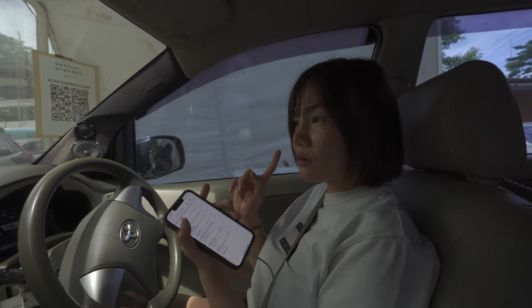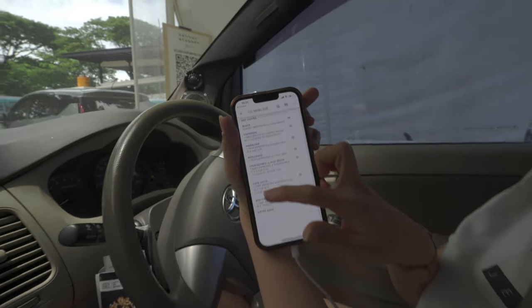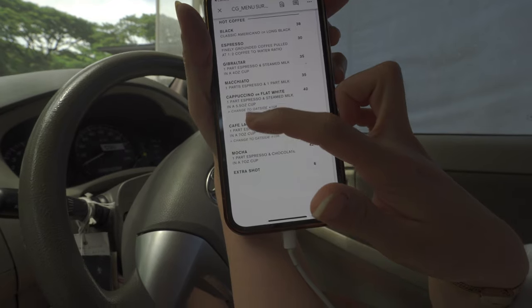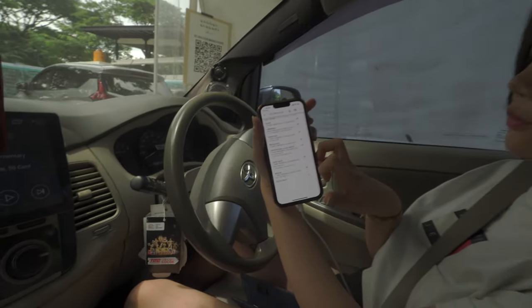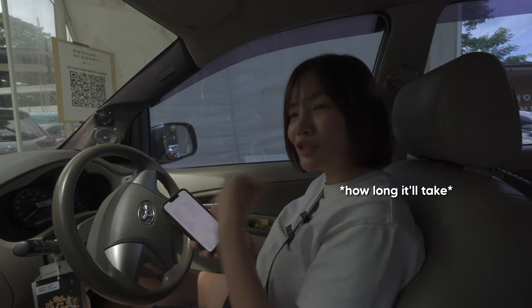I ordered flat white instead of a latte. The difference between cappuccino, flat white and a latte is in the size. So cappuccino and flat white is in 5.5 oz and latte is in 7 oz. That's why I ordered flat white. We'll see how it's going to turn out and how long it will take for them to do the drive-through thing.